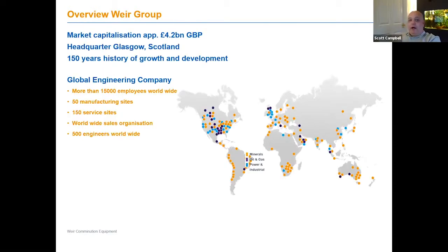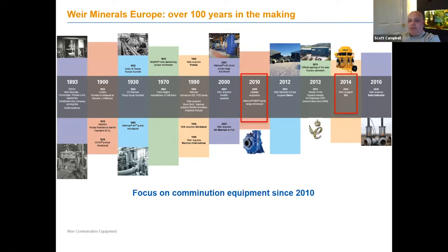So we are a massive company globally. As you can see there, we've got production facilities right across the planet in various sectors. But basically, this will be our 150th year as an engineering company. In 2010, they branched out into the Comminution range. And in 2014, we bought the Trio range of products and have been enhancing that ever since. So it's a total product offer now, right across the full mining and construction industry.